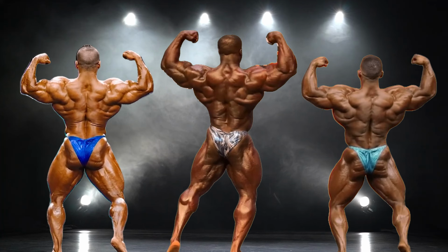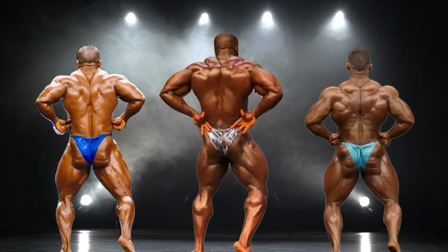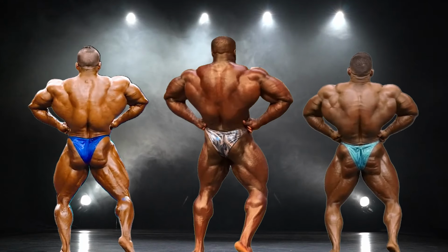However, neither are really the driest or leanest from behind, so I could see this one being even closer on stage. The rear lat spread is more of the same since Derek is so far ahead of the other 2 in the conditioning, especially downstairs, while Hadi looks just as impressive as Samson from a size standpoint.